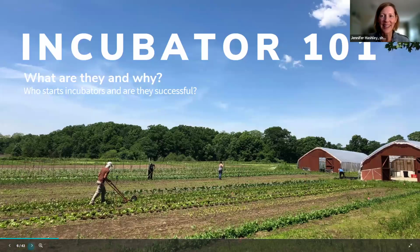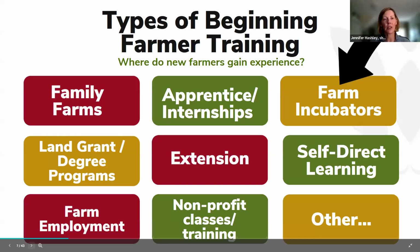So what is an incubator? I think every incubator is unique. There's no one cookie cutter formula. There's certainly shared approaches and things. So I just wanted to give a little bit of a backdrop.